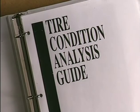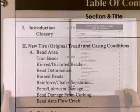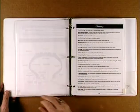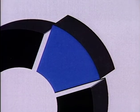The Tire Condition Analysis Guide, published by the Maintenance Council of the American Trucking Associations, is an excellent ready reference to a wide variety of tire damage conditions. And it also contains a good glossary of useful tire-related terms. Now, let's take a look at what we might learn from doing a scrap tire analysis.